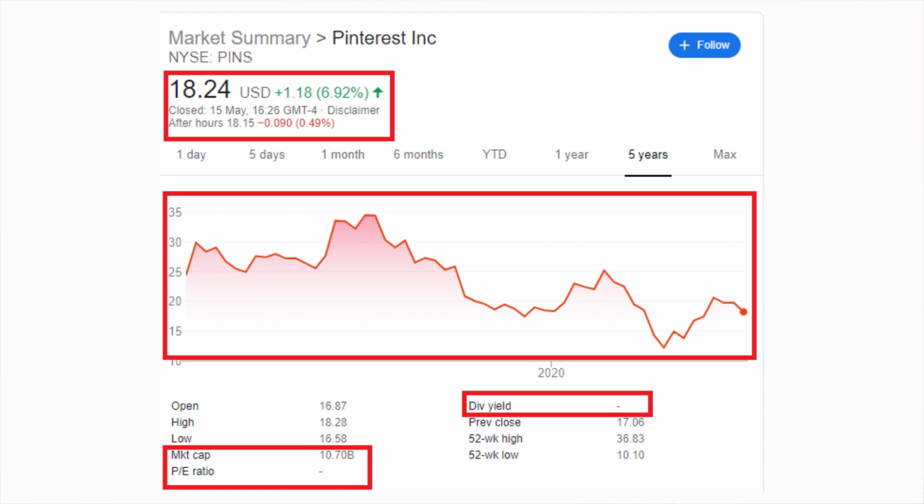So for Pinterest, I can see it's at $17. I see it IPO'd in April 2019. And when I look at this stock, I can see that it is on a downtrend. It went up, and then for some reason it pulled back after the IPO. When I look into the metrics underneath, I can see the market cap size, so I can tell how big of a company this is. So I look here, market cap is 10 billion.